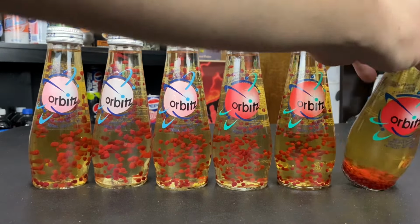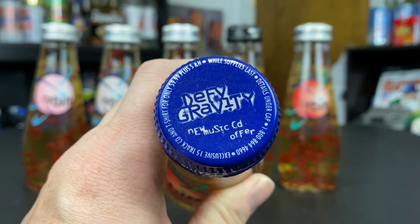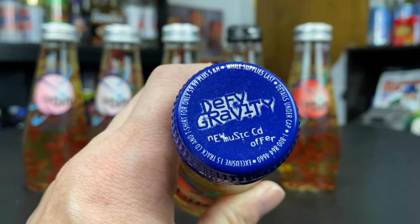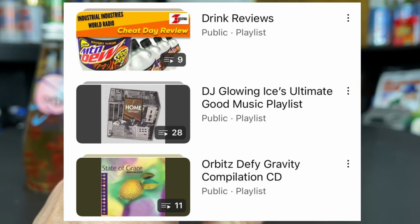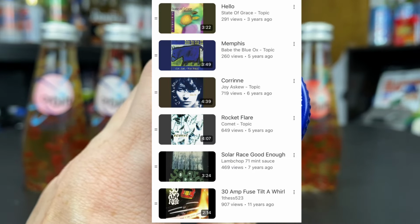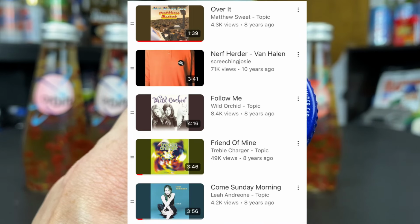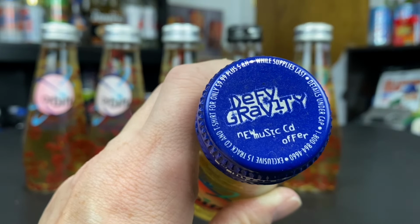Now, this blue cap here was for a promotion for a CD. And this was basically a bunch of artists from Canada, from what I was able to dig and find about the CD. And I got a playlist on the YouTube channel from most of the songs that were on the CD. And if you listen to that, it definitely sucks. It was absolutely horrible. I've been trying to find the actual CD from a reseller or something on eBay, but none of them have come up. So that is kind of like a big collector's item thing I have on my list that I would love to track down at some point.